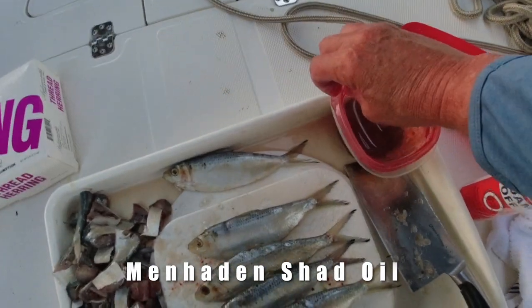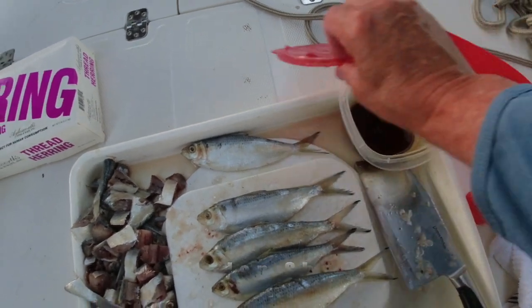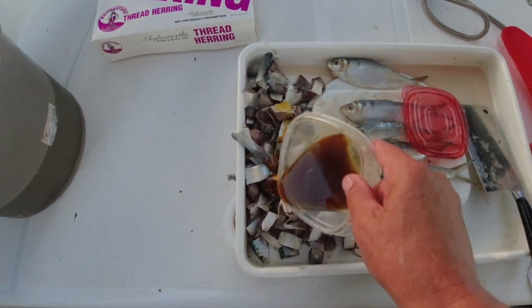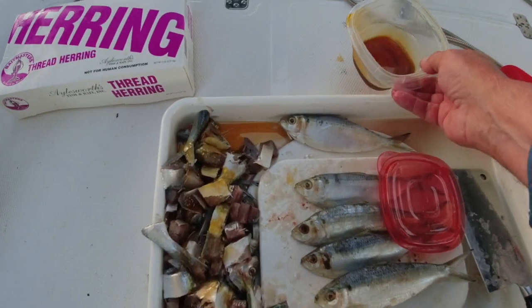And I got some Menhaden Shad Oil. So this is what I like to do here. Look at this. Oh, this is some really stinky stuff right here. Just pour a little bit on here. You got to be careful. But this makes a chum slick. Oh, look at that. That makes a chum slick.